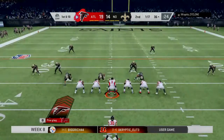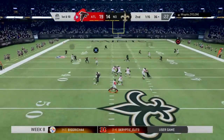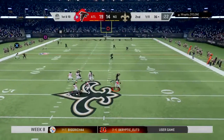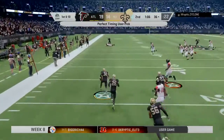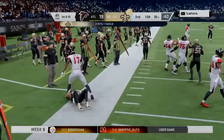Watch the slats. To throw, Winston. And fights him off. Flush to his right. And for the 4th time tonight, it's an interception. Picked off by the Honey Badger, Tyrann Mathieu.